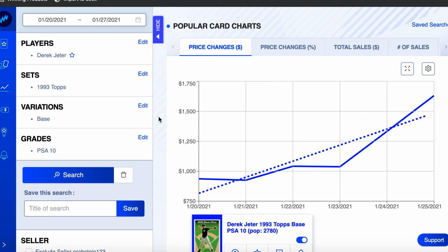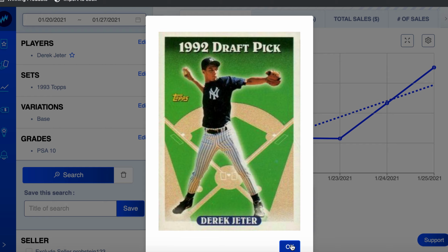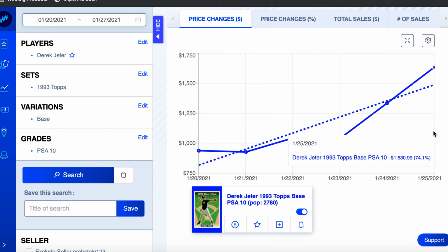Let's pull up his chart here. There it is. Let's take a look-see. Jeter. He's so young. It doesn't even look like him to me. Anyway, so it was under 1,000 to start the week, and now it's just been going up. Well, 1630.99.